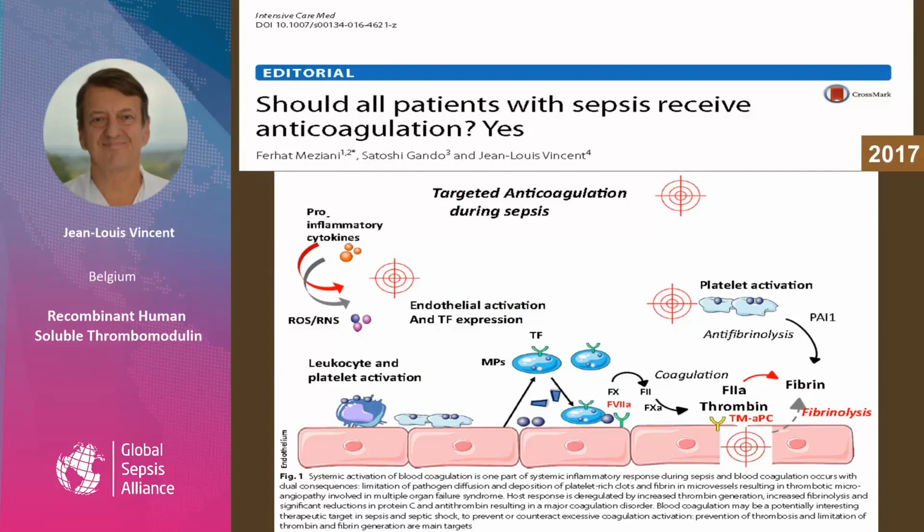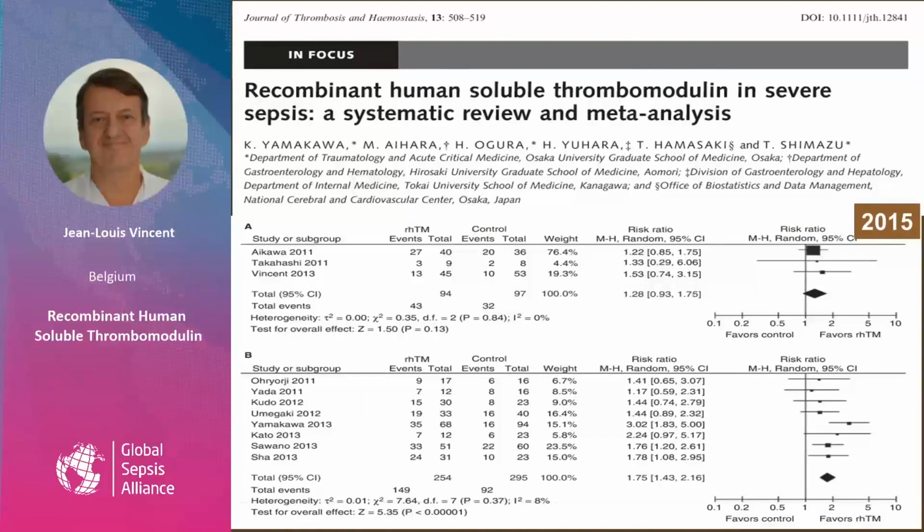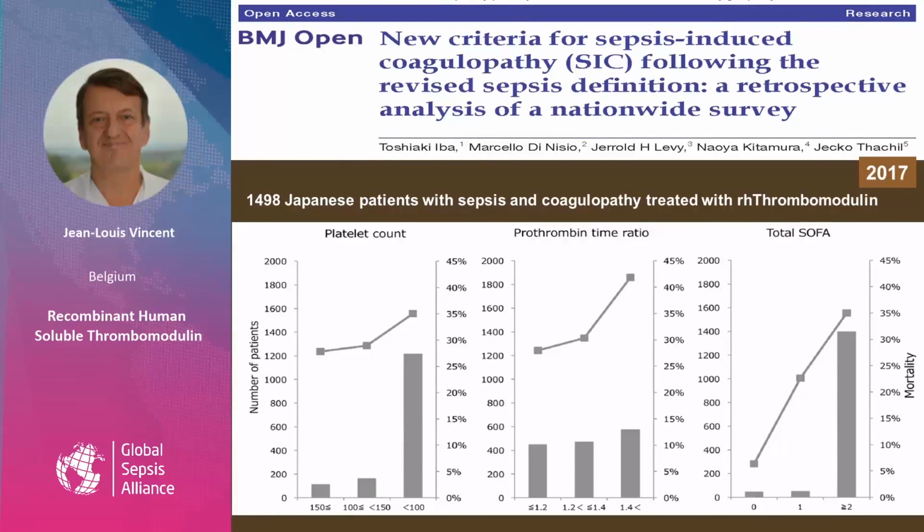So we recently wrote this editorial saying that there may be a place for this type of compounds in patients with severe coagulopathy, especially when it's associated with sepsis, as shown here in this meta-analysis. The higher the risk of death, the greater the benefit with recombinant thrombomodulin. So with this in mind, we did a study in patients with sepsis and coagulopathy.